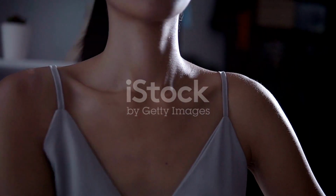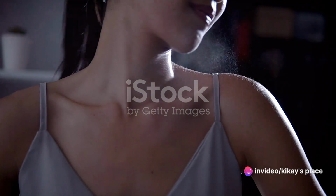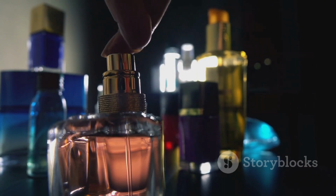Think about projection as the radius of the fragrant bubble that surrounds you when you wear a perfume. With Amber Rouge, you can expect a moderate to strong projection for the first couple of hours. That means when you walk into a room, your fragrance makes a statement without you having to say a word.